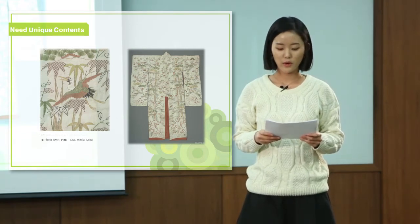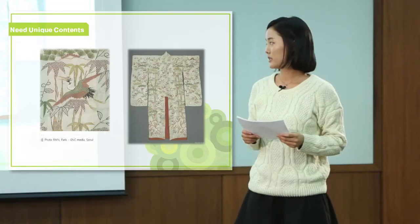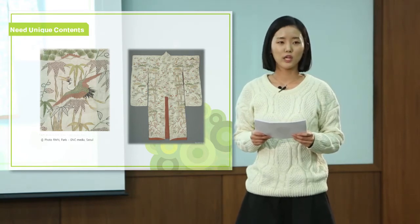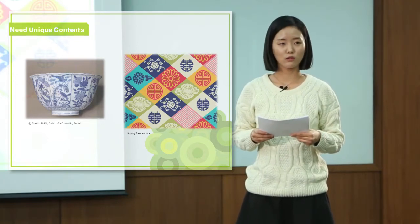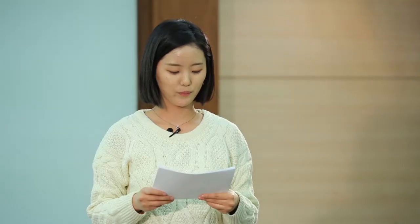Because when we compare Korean designs with those of other Asian countries like China and Japan, it is quite difficult to make the difference prominently. For example, this is the design that embroidered on the Japanese traditional costume kimono. Then the next one is the teacup from China. And the last one is from Korea's traditional pattern. From the non-Asian culture point of view, these patterns can be seen so similar.